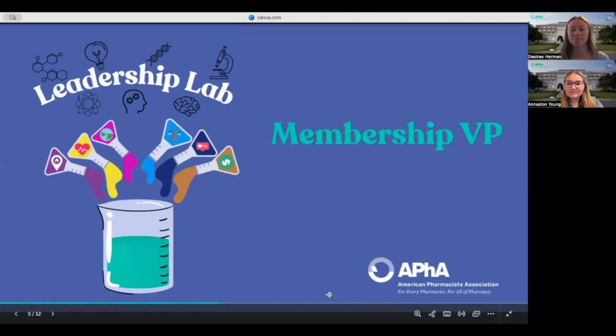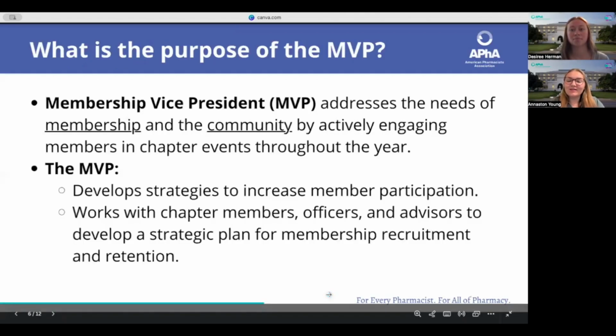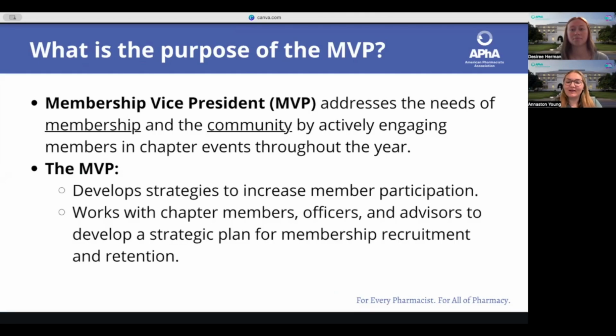So as a membership vice president, you have some roles and responsibilities that will make you a successful membership VP. You really are just needing to address the needs of your membership and the community by actively engaging the members in your chapter through events throughout the whole year. A membership VP develops strategies to increase member participation. It works with the chapter members, officers, and advisors to develop strategic plans for membership recruitment and retention.